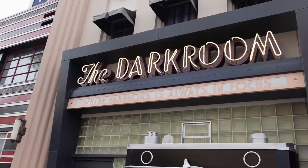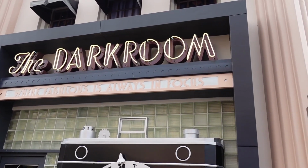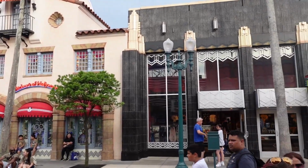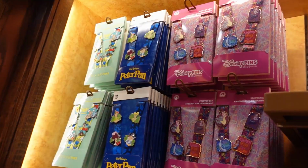We're going to try and get some rides in. But I think the first thing we're going to do is head into the dark room because we're on the lookout for some Disney pins for trading. There's a special limited edition pin that we've been trying to find, not for us, but for some people we know who have been looking for it. Let's see what we got.